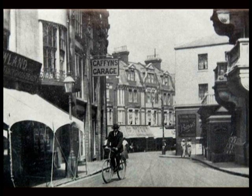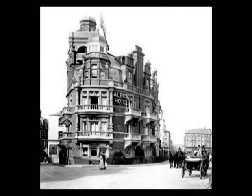And that just shows the completion of the curve. Those buildings there in Seaside, no longer there, bombed during the war, and the Travel Lodge is on your immediate right here. And you can see the sign up at the top for Caffin's Garage. We'll come back to Caffin's later on. And on the other side, I still call it the Travel Lodge, Albion Hotel, built in 1822 as a boarding house.